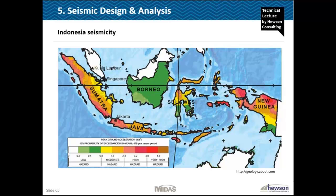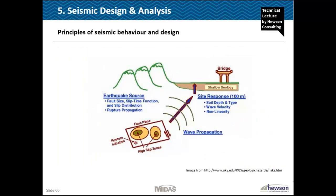So very broadly in terms of how that works, to be totally honest, I took this picture off the internet, but I think it shows really well basically what's happening. The process which generates movement or acceleration of the bridge is that at the fault plane there's a movement between those two plates, and the resultant movement or wave that comes from that moves through the rock at low level and then up through the shallow geology, which in the case of the Jakarta MRT, is mostly clays and sands.